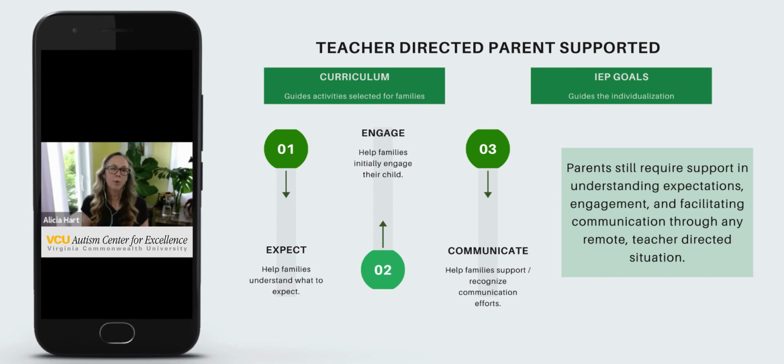Because parents, if they're supporting this teacher-directed learning opportunity, they still have to understand what the expectations are in this situation. They still have to understand engagement and how to encourage that with their child. They really still have to facilitate communication, whether that's facilitating communication between their child and the teacher, or even just facilitating their child's understanding of what's being said, or maybe they're facilitating some augmentative communication systems for their child. It doesn't matter if this is in a teacher-directed remote situation, or parents are trying to figure this out on their own. They still have to know these three things, right? They still have to know expectation, engagement, and communication, and how they can support all of those things for their child.